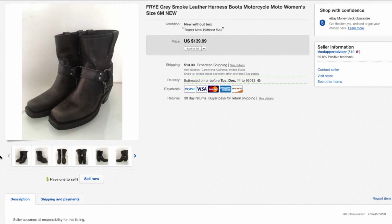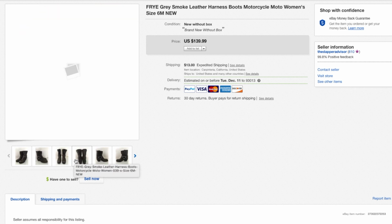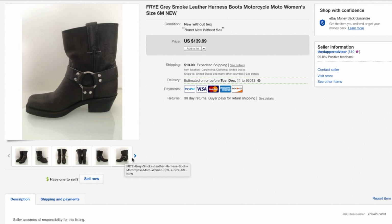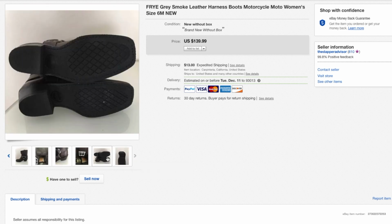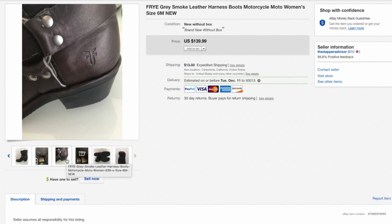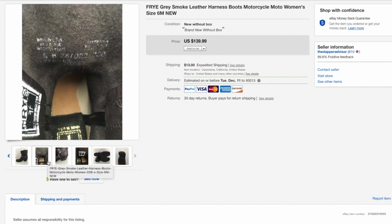Next is a pair of Frye motorcycle boots, and I love selling Frye boots or shoes or whatever, and these sold for $130, and I was definitely very happy about this one. It was a first time eBayer that picked these up, so they had a bunch of questions, but I was just trying to be understanding of the fact that this is probably their first time dealing with eBay. So I tried to make their whole experience a pleasant one overall.